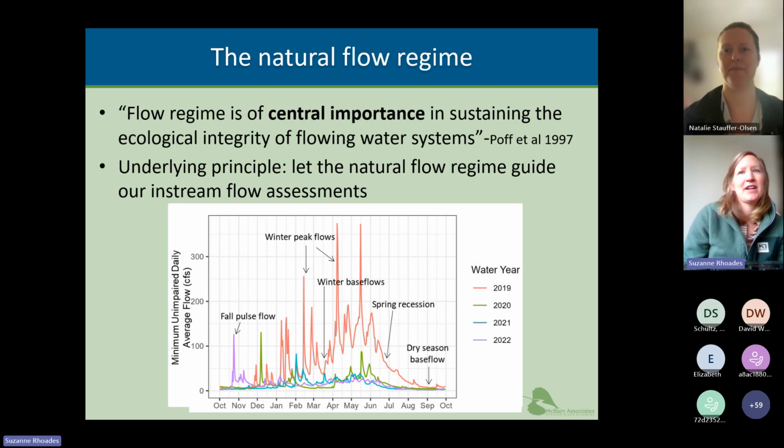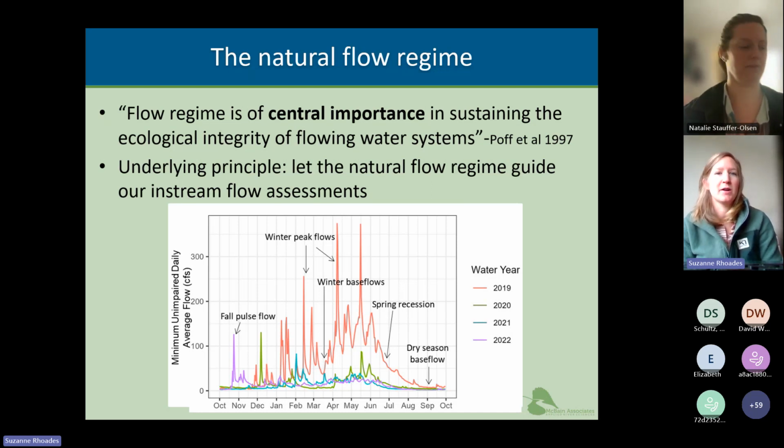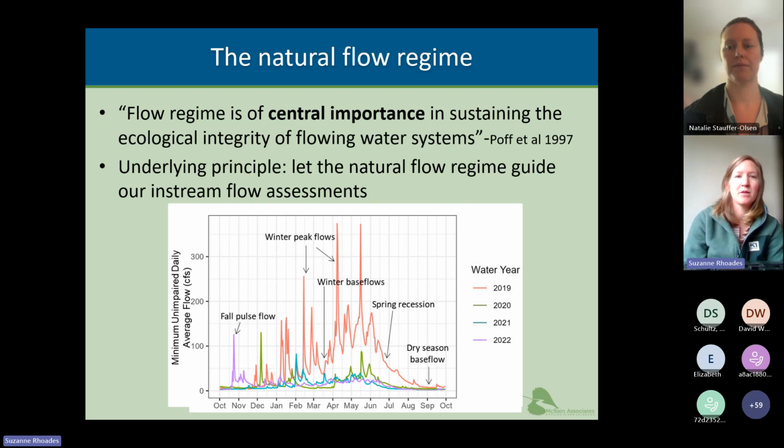So today we'll be letting the natural flow regime really guide our in-stream flow assessments. And this is where the CEF framework can help as well, in helping identify what these functional flows are and helping us develop flow ecology predictions related to these functional flows. And the fact that these unimpaired flows of the natural flow regime should really be a point of reference for any in-stream flow assessment moving forward.